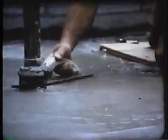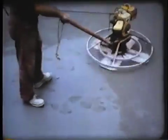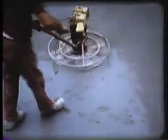After the concrete is hard enough to walk on, the rest of the slab is finished with a power troweling machine. One blade setting is used to float the concrete, which brings the cement-sand mixture, the cream, to the surface. The blade setting is then changed to trowel the surface to a smooth finish.